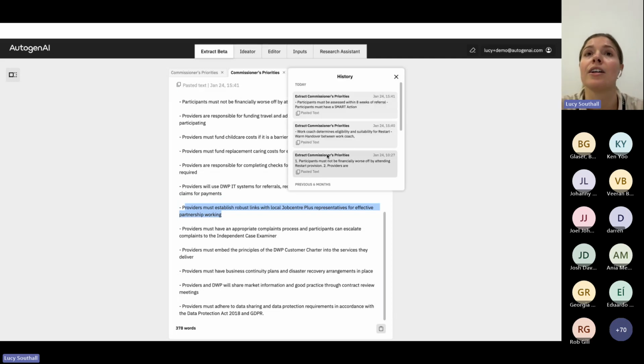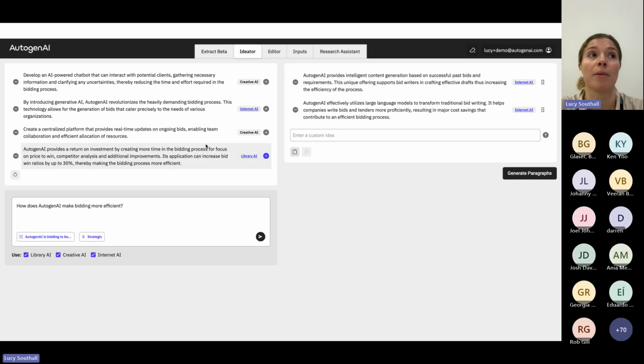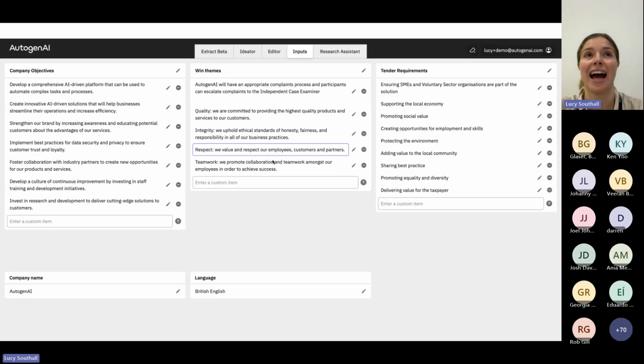I can go through my history. So I can do this for multiple documents, as I know that in the bidding process and the proposal writing process, there can be a lot of documents to work with. So those are the main features to show you, really. There's Extract, Ideator to come up with ideas, list formats, Editor, where I can use a whole host of evidencing and editing tools. I can change to bold, italic, underline. I can even change the color. We've got Research Assistant and Inputs. So that's all for me on this demonstration.